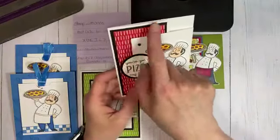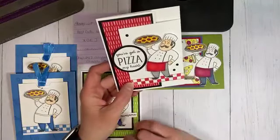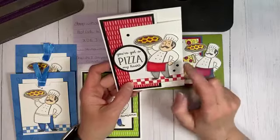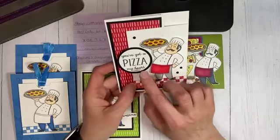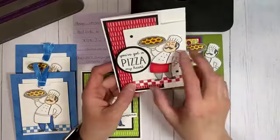I used Poppy Parade from that Brights DSP. Once again, I stamped that checkered, to make it look like he's in an old-fashioned diner or pizza place. I did gray and Poppy Parade, and I did the little bit of speckling, and then it says, you've got a pizza of my heart. Like, you've got a piece of my heart, but you've got a pizza of my heart.